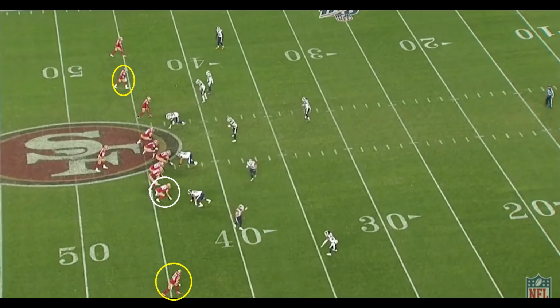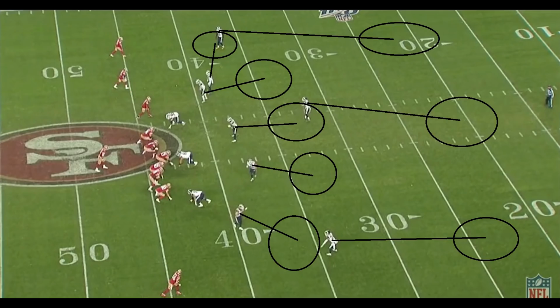Because Jimmy had been beating them earlier on the drive with some quick throws, the Rams decide not to bring any pressure. So now they're going to drop 8 on the play and still give up a huge gain. They're going to run cover 3 zone, but with an 8th defender dropping, we'll have 5 underneath.